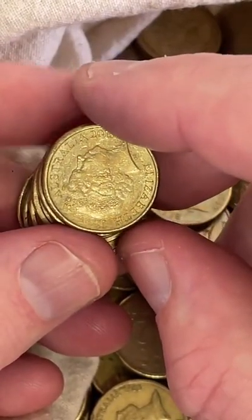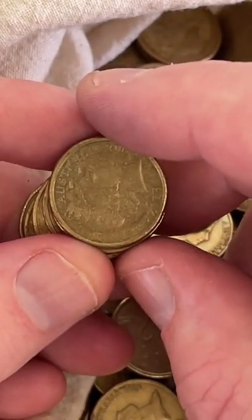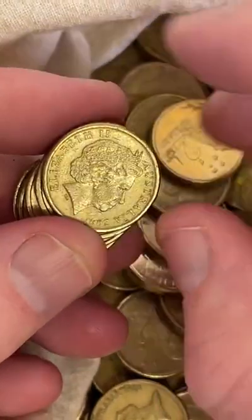How much is the 2018 Commonwealth Games coin? The 2018, just see if it's on my list. Yeah, there's 3 different designs, $4 to $10.